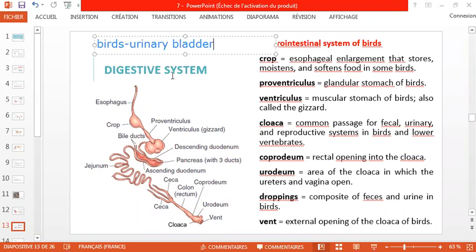So how does it function? Whenever the urine is formed, it flows through the ureters to the cloaca, and the same thing for feces. Whenever the feces are formed, they pass to the cloaca, and then both of them are eliminated by the vent. Therefore the droppings in general are liquid. I hope it is clear.